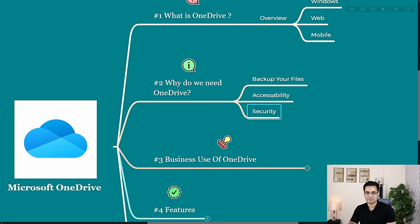So that's why, if you are running a business or managing your own personal files, OneDrive is the best tool. You can manage your own files, your official files, your family files, and access them from anywhere.